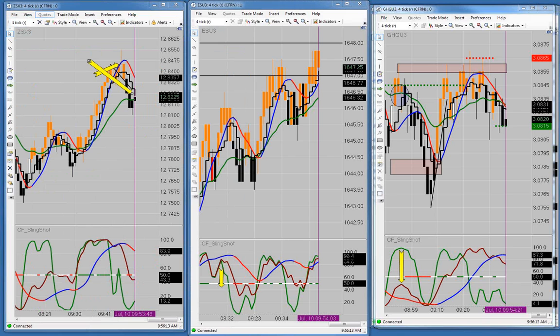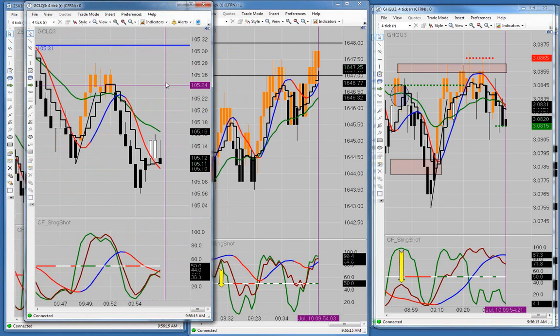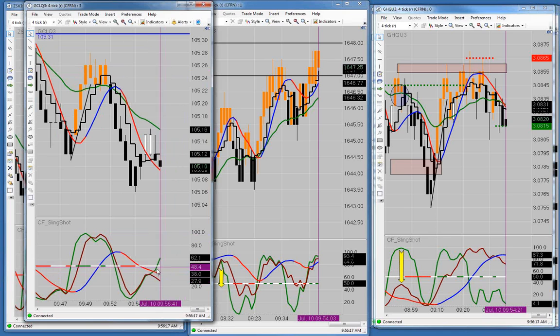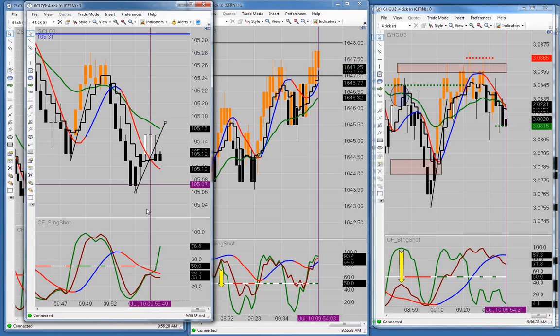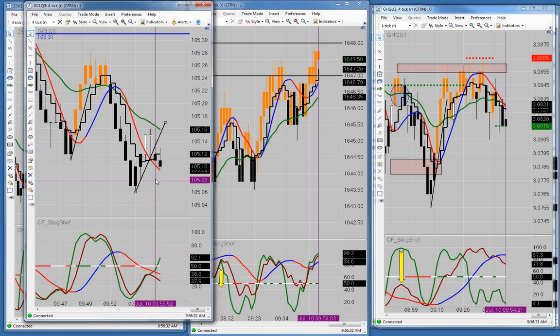Show crude. Here's crude. There's no divergence on it right now. Now there's a little bit of divergence. Okay, this is what the trend line would have been looking like. But on the down close right here below the trend line, there was no divergence.